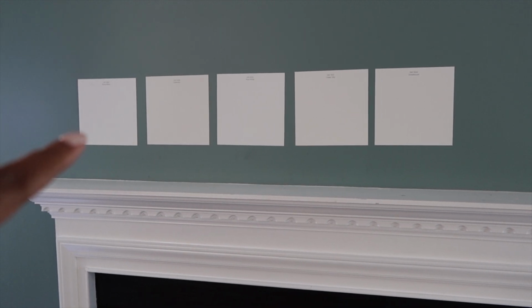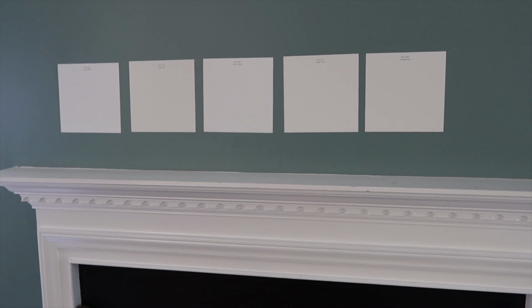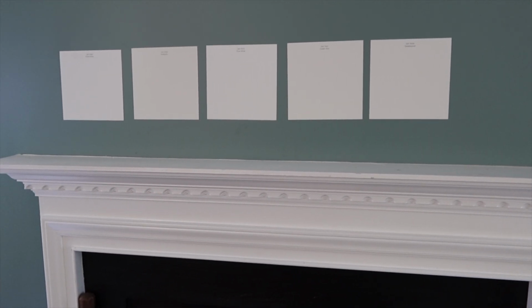I mean, it says it's extra white, and it might be too white. This one gives the white, but it gives just a little bit of color to it. So we're just gonna see. Like I said, I'm gonna look at it tonight, look at it in the morning as the day goes on and how the sun sets, and see how these are different. But I'm kind of going with this one here.